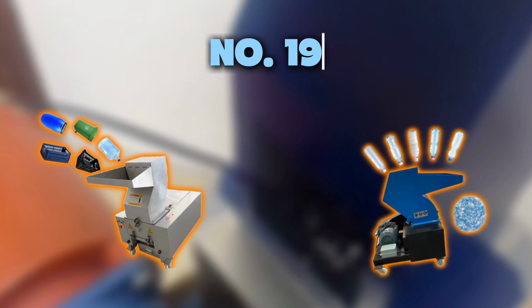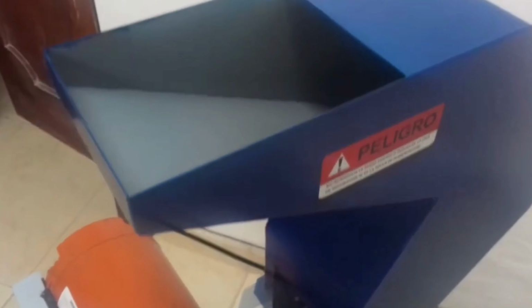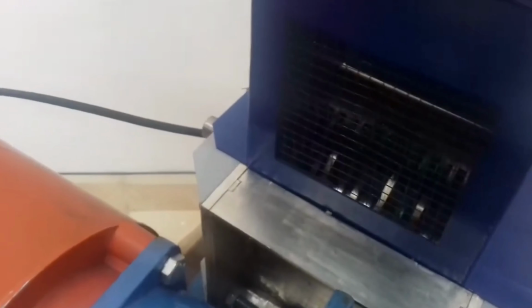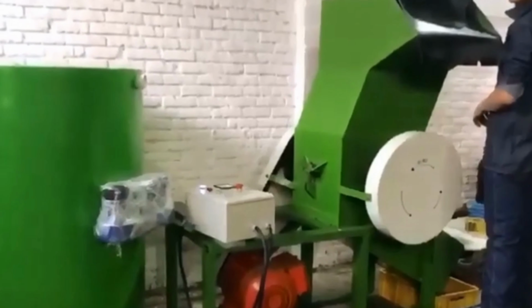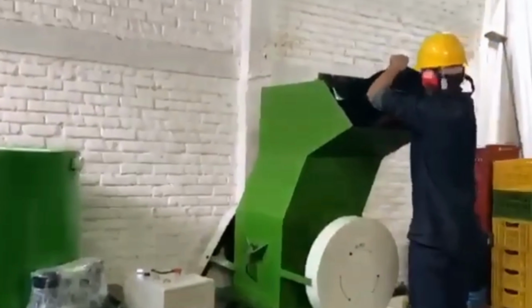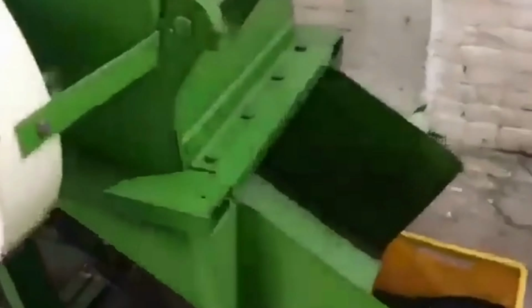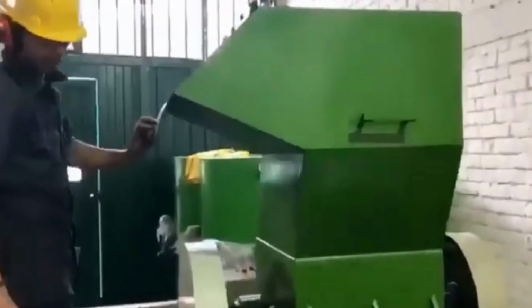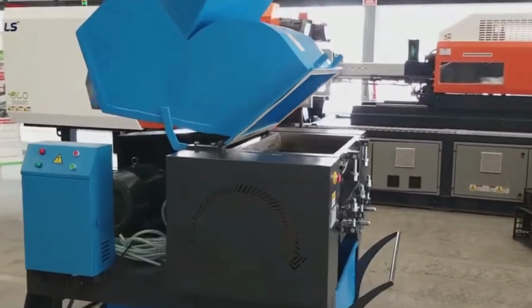Number 19. Plastic shredding machine. Plastic can have more than one life, and a shredder turns that idea into a business. These machines use rotating blades to break down containers, bottles, or caps into small fragments called flakes, which can later be reused or sold as raw material. With an investment of around $1,000, you can set up a ventilated workshop and offer recycling services to schools, workshops, or small factories. The shredded material is used in 3D printing, recycled panels, or new household products.